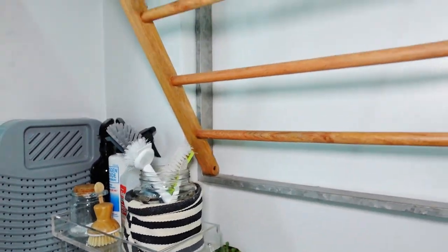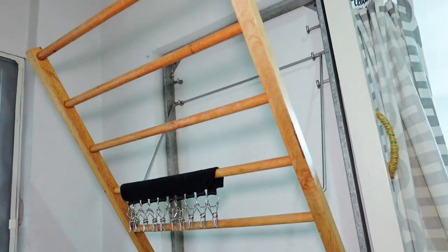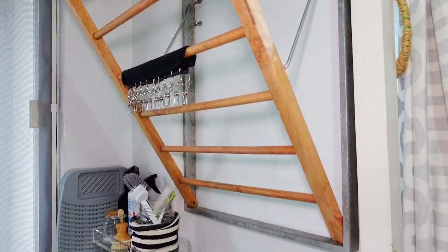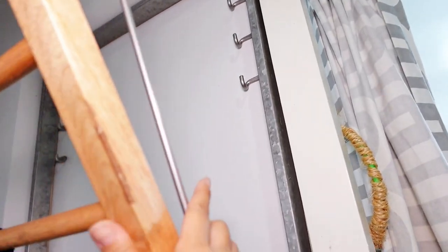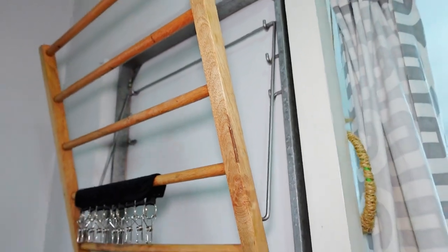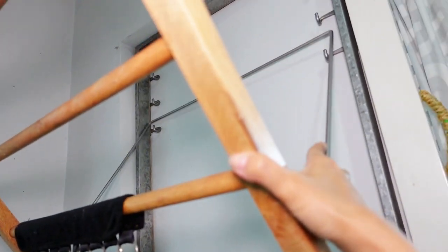And lastly, we're almost done, guys. This is my drying rack. I got this from Pottery Barn in the US, but I haven't found a similar one available locally though. Sorry guys. Anyway, I use this mostly for small laundry items.